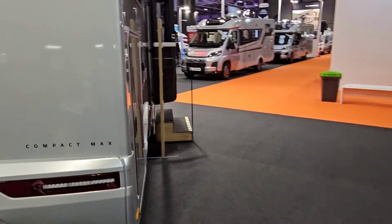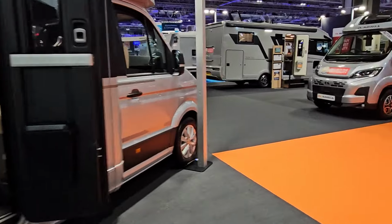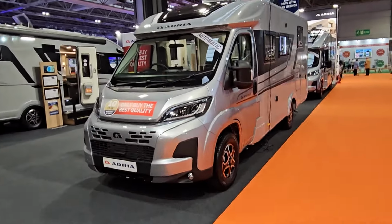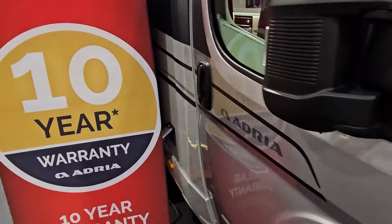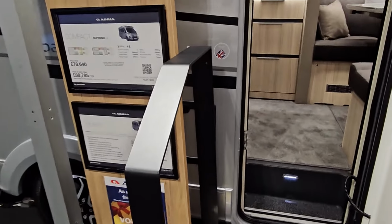So that's the compact Max DL, 7.3 metres, parallel sofa front lounge. This is the compact Supreme DL. It's been our best-selling Adria for years, best-selling Adria coach built. Super narrow body, 2.1 wide, almost the same as the cab itself. And this stays more or less the same for this year.